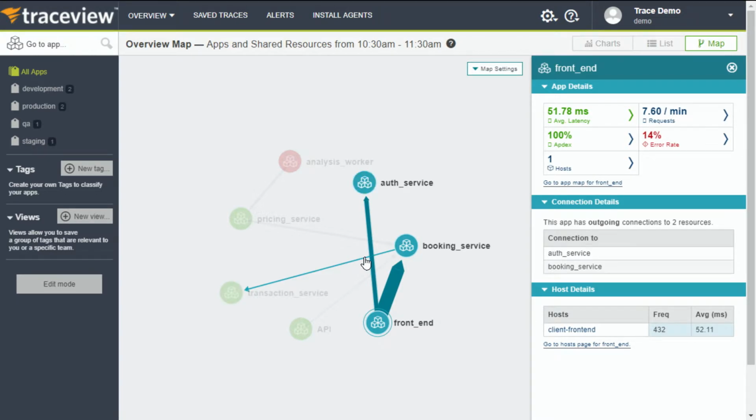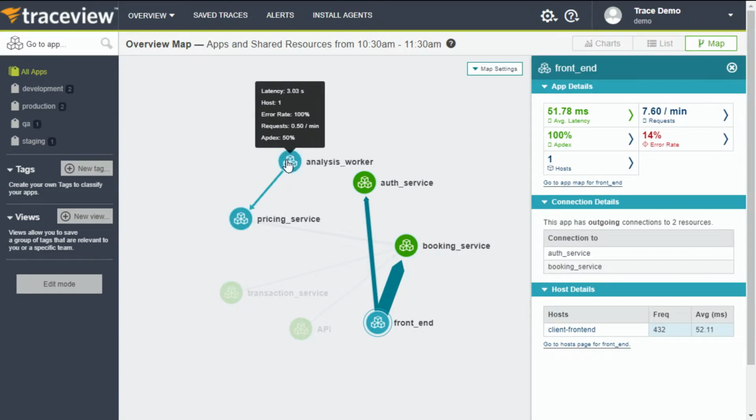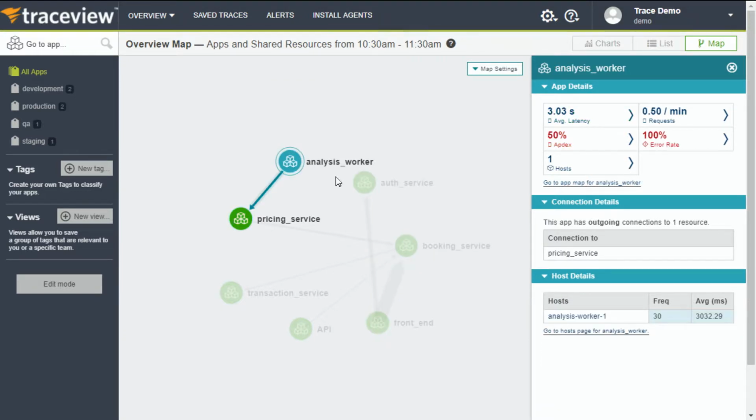right? We're doing these hotel rooms, and so we have this kind of integrated mesh of services, and for each one, we want to know its KPIs. Is it healthy? How long is it taking to fulfill transactions? Are we under severe load? Are there increased error rates? How's it running in general? And if we see something that's not performing well, we might highlight that in red here. So for instance, our analysis worker not doing so well, throwing a lot of errors. That might be something we want to drill down on.